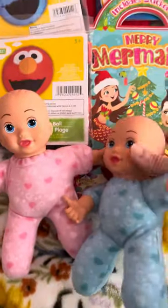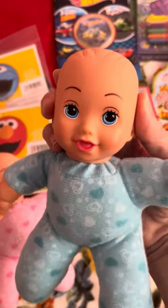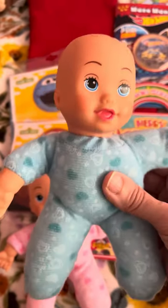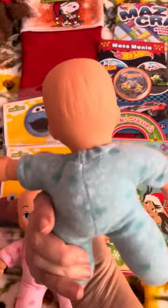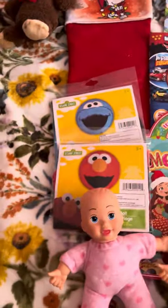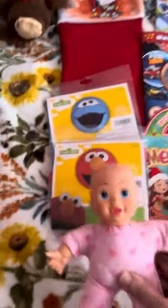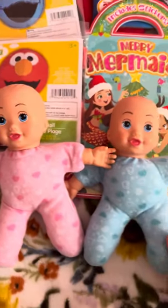And like the head of the doll is heavy duty. It's really, really hard to squeeze. So the plastic on the head is just made really well. There's the back of it. And back of this one. So cute.